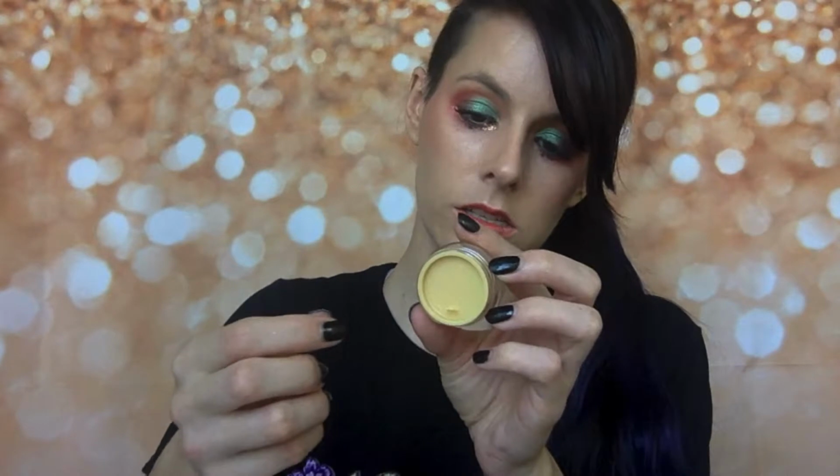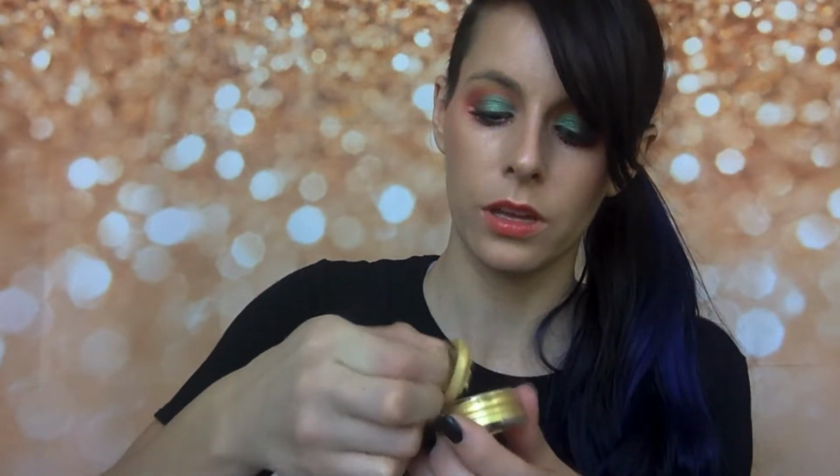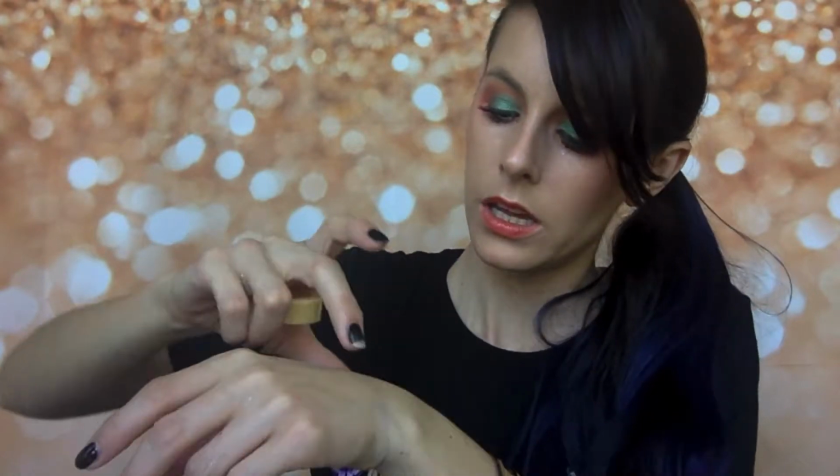I also wanted to try out the Jelly Much shadow formula, which is pretty new. I saw Angelica using these on her channel, and I wanted to try them as well. So I did. This one is in Wide Awake. And this is supposed to be a jelly formula instead of a cream formula. Ooh, it's like putty. Ooh, oh.